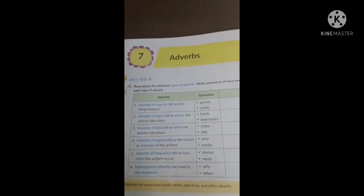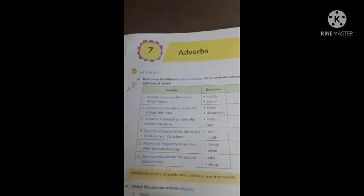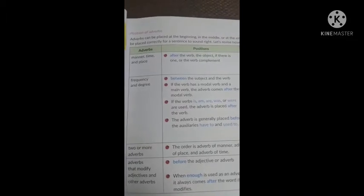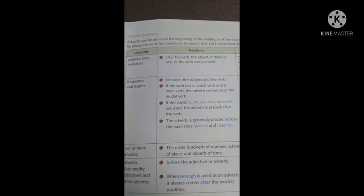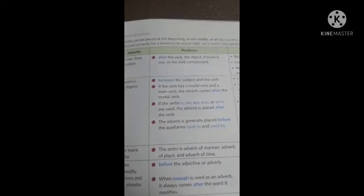Interrogative adverbs are used to ask questions like why and when. Sometimes how also. Okay. So when you do the exercises, you will know them in a better way. Like an adverb of manner, time and place. The position should be after the verb, or the object if there is one, or the verb complement. Like we never say Sohan neatly writes. We have to place it after the verb. Sohan writes neatly.